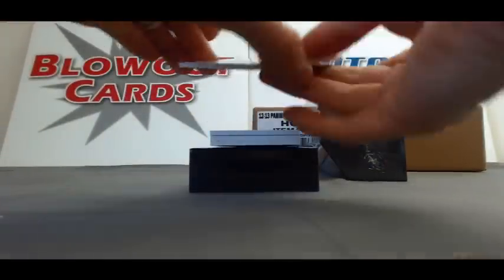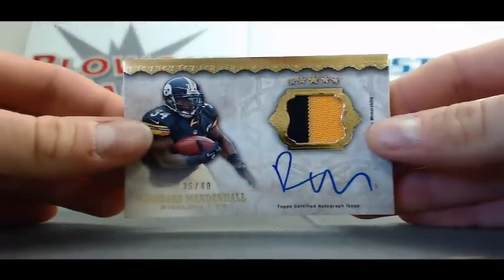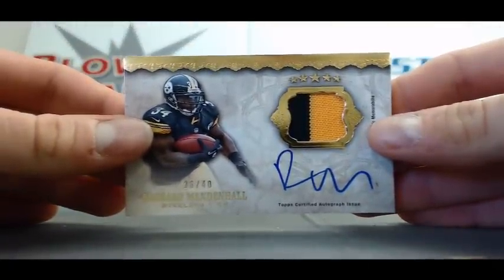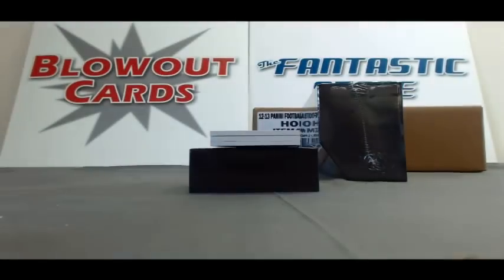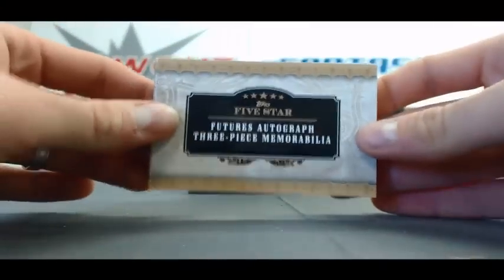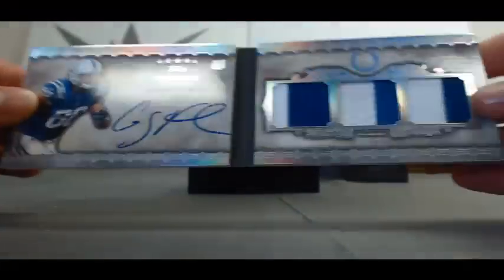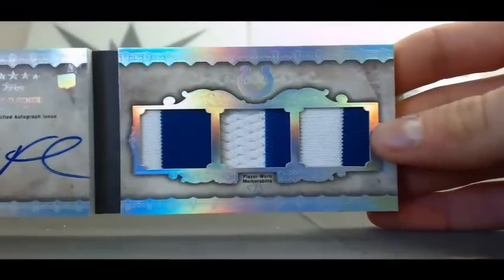Then a hit for the Steelers. We have a Rashard Mendenhall two-color patch autograph, 26 of 40. Our booklet, Futures Autograph 3-piece memorabilia. Nice, Coby Fleener. That is numbered 5 of 5.